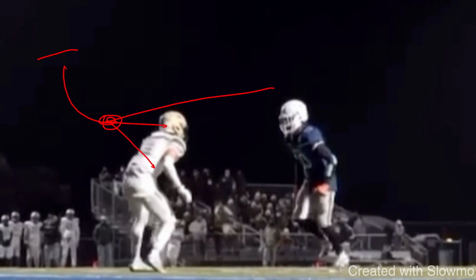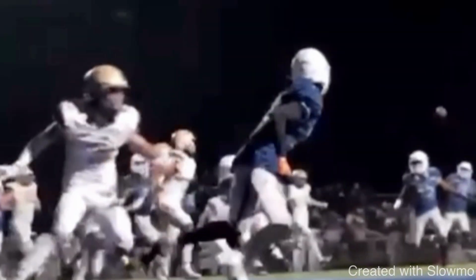You could use it on a dig route in some cases in the red zone, but honestly, I like this peek back the best, fellas, when you guys are in the red zone because it's another way to sell vertical, okay? I'm going to talk about why in a second, but let's play this full speed. So this wide receiver gives a move, peeks back to sell the fade, and then is able to put the brakes on and get in and out of this route.